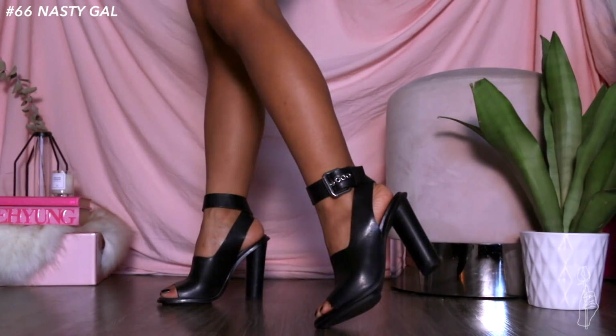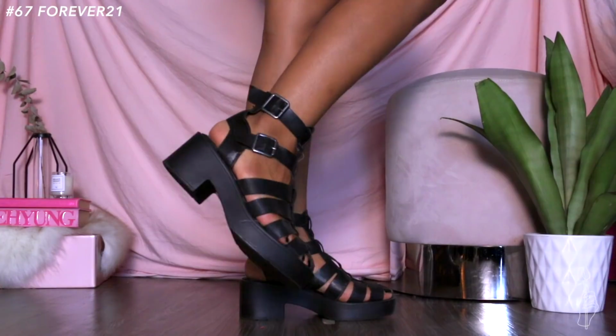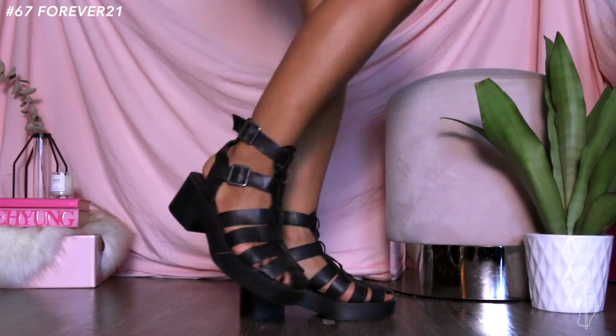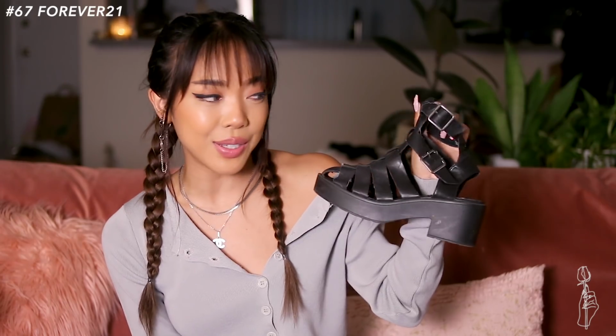We also have this pair of shoes from Nasty Gal. I've had these shoes for a really long time, and for some reason I just can't give them up. So the other pair of Forever 21 shoes that I actually own are these 90s inspired platform sandals. These were trending like 4 or 5 years ago, but I still have them in my collection, and I just really like the fit of them. That's why I still have them.